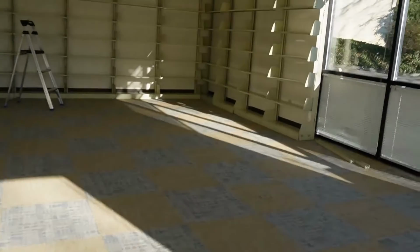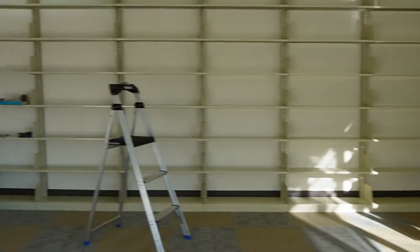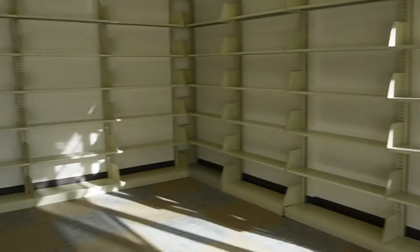Here in the main room, our first rank of bookshelves have been assembled, and we're just waiting to put the seismic anchors in, and then we'll be filling them up with books.